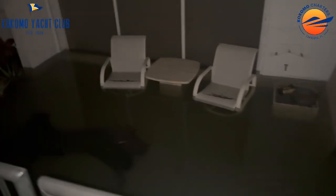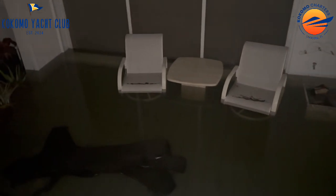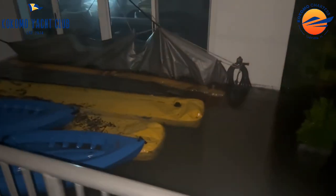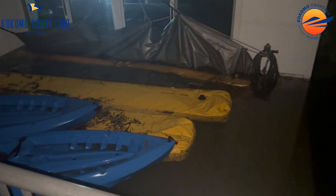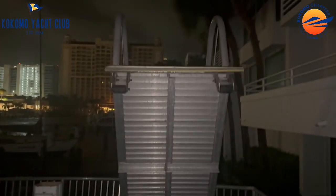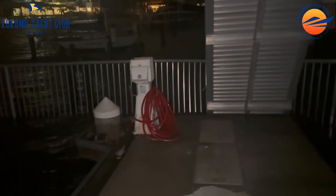These decks are literally several feet above land, and that's a step up to it. That's actually a coffee table underwater. Did all the inflatables to be able to block it off. Unfortunately, it's literally floating. The dock is so high up because it's so raised.